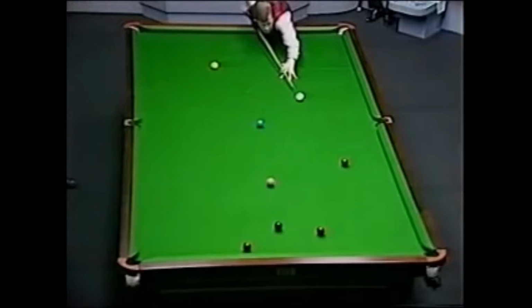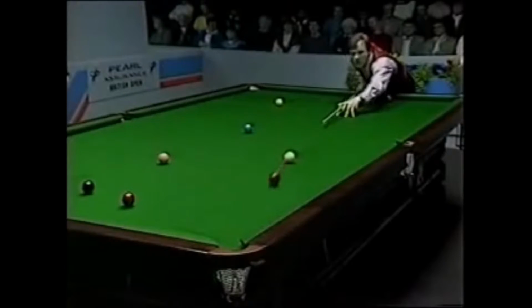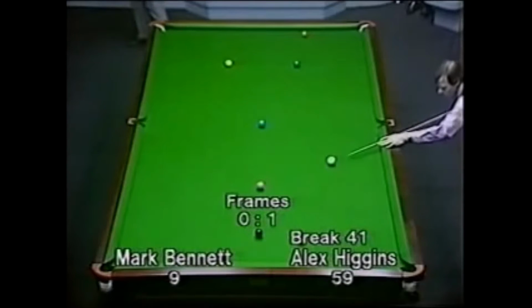40. The break goes to 40. And that's the one he wanted. That's done it now requiring snookers.